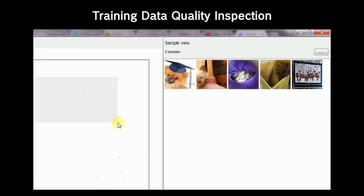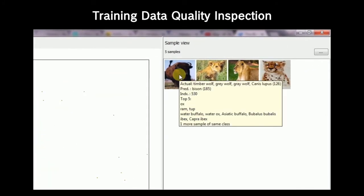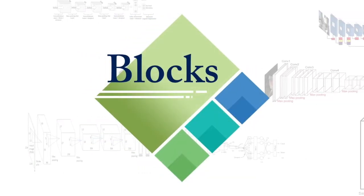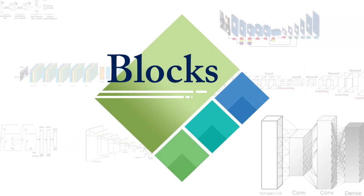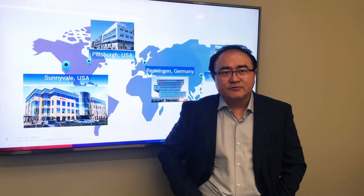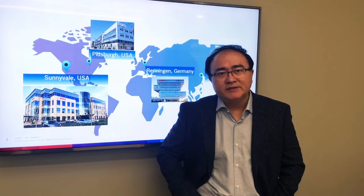In addition, we also developed a systematic way to quickly inspect training data quality and find issues such as ambiguities, mislabeling, and imbalanced distributions. Our current system can be generally applied to image classifiers. As a next step, we plan to develop further visual analytics solutions for different types of deep neural networks for other applications. As you can see, our visual analytics research focuses on key applications in industry. We always try to enable deployable product solutions with our innovations.